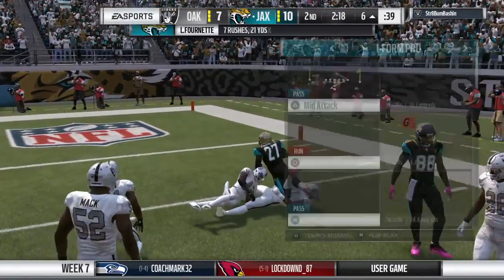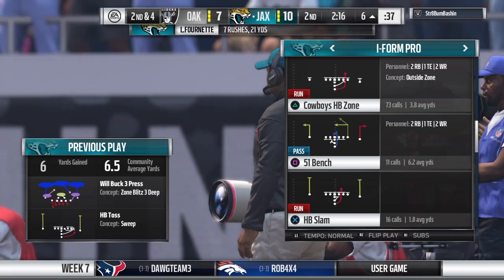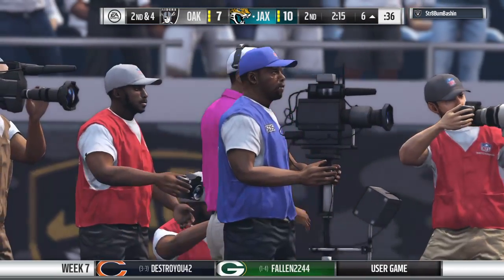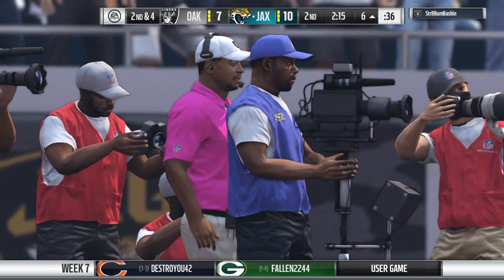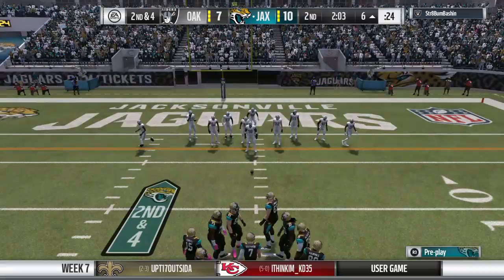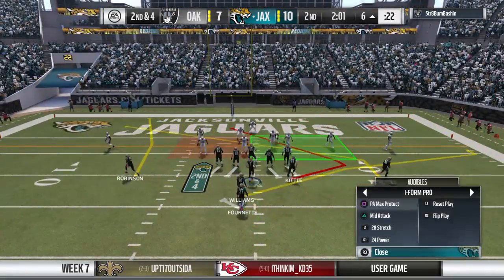He'll get a nice chunk there on the first down run, and it's 2nd and 4. A lot of people call the toss a probing play to see what they can get against the defense, to see how they adjust and react. Their probing's working pretty well. That was a very nice run.